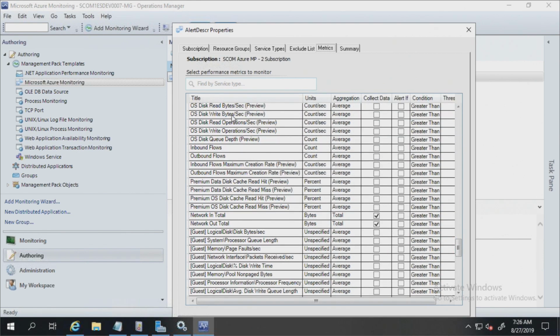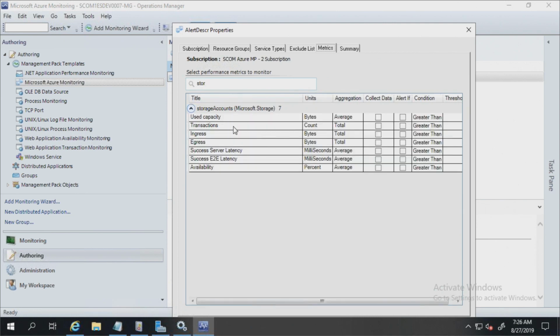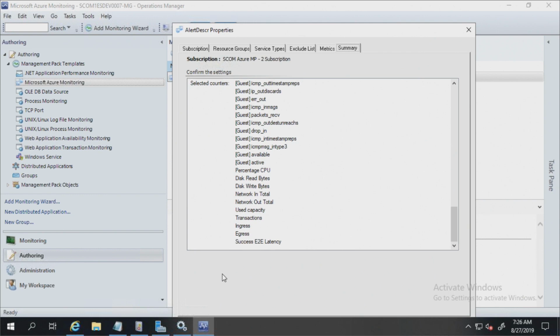Besides this, I have network in, network out, a bunch of things here. Here again, I want to see what all I have for my storage accounts. For storage account also I have a bunch of things. Let's say I want to select everything. This is the summary page, which tells me what I have selected so far. Now it asks, would you like to save changes? I say okay, I want to save my changes.